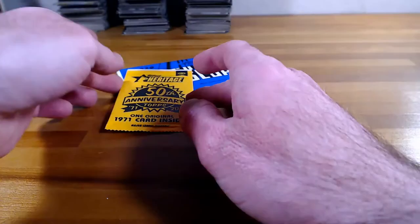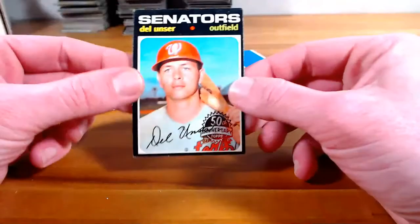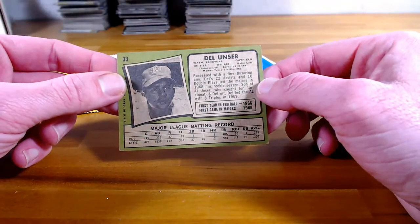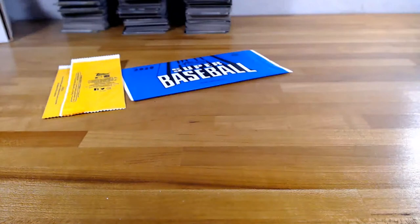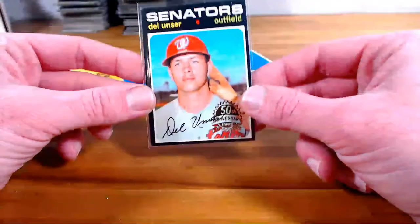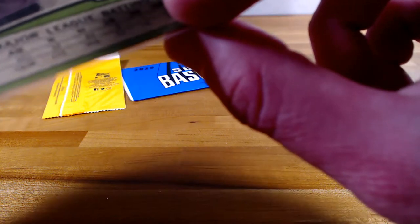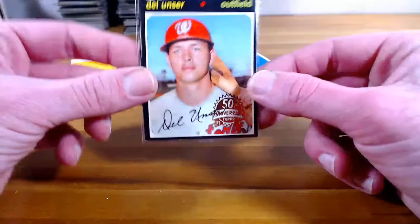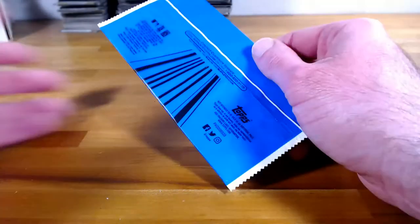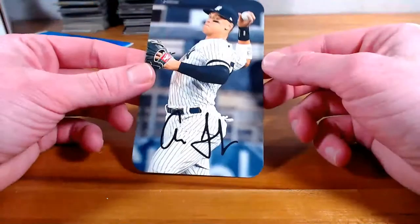Let's go to Chad. Next original. For the Senators. Nice. Dell Unser. I'll put that in with the Nationals. I think this is the, this might be the one that actually became the Twins. All right, super. These are awesome. Hope you get a good one. Nice. Aaron Judge.